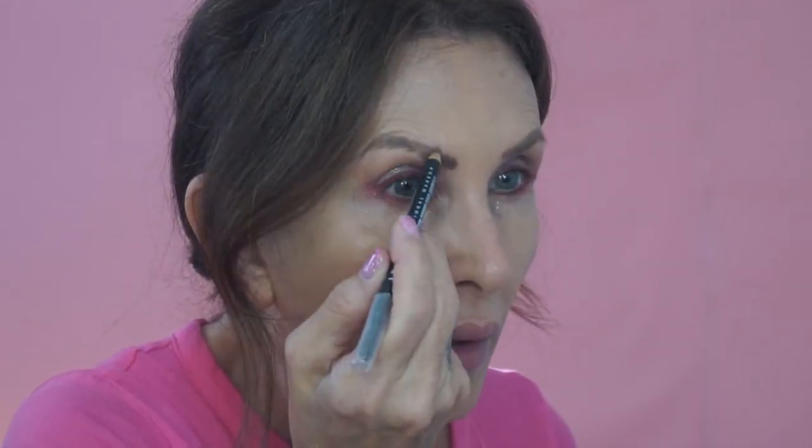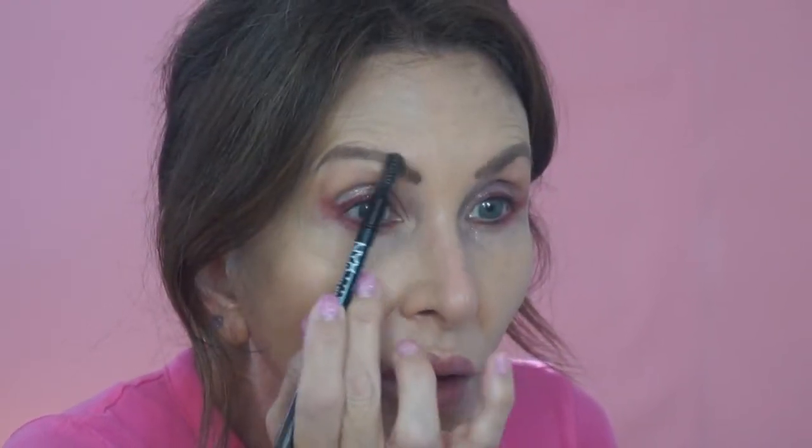I ran out of my Sigma brow pencil. It used the fill and blend. So I'm using a NYX ash brown pencil just to fill in just a little bit. There we go. I'm going to brush those through. Like that.